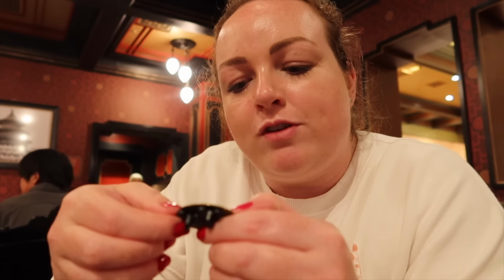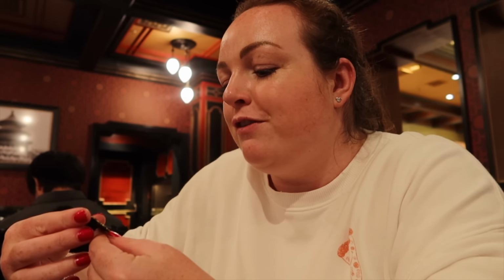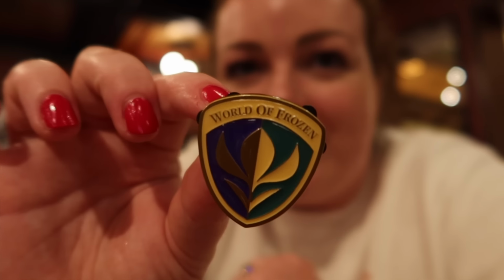Oh, there's three. Traveling Traders. Donkey thing. Okay. You didn't want this one, but I actually think it might be the best one possible. Oh, right, pass it over. Oh, Frozen Ever After, like the ride. Is that the Frozen Ever After logo? Like it. The one I wanted. Yeah. It's quite simple, but I like that, you know, it resembles here.